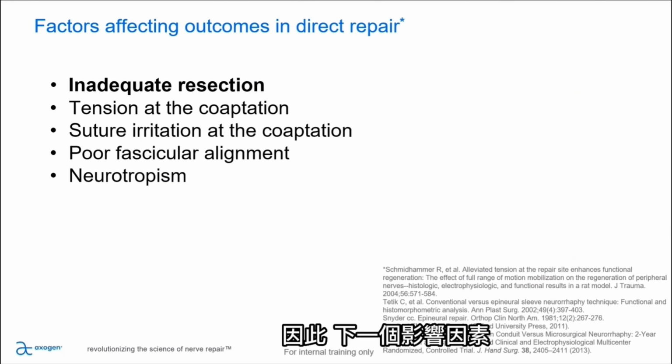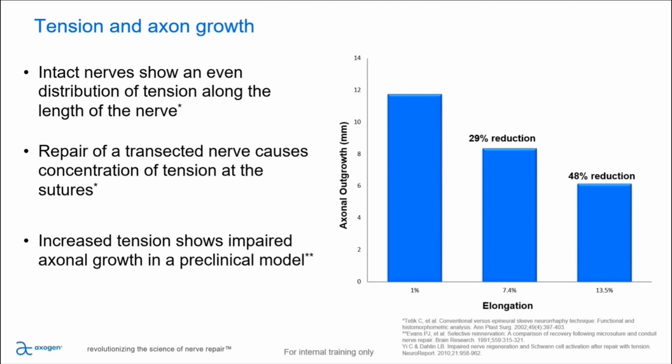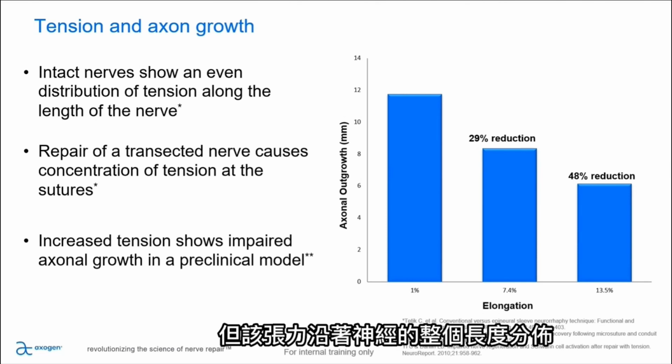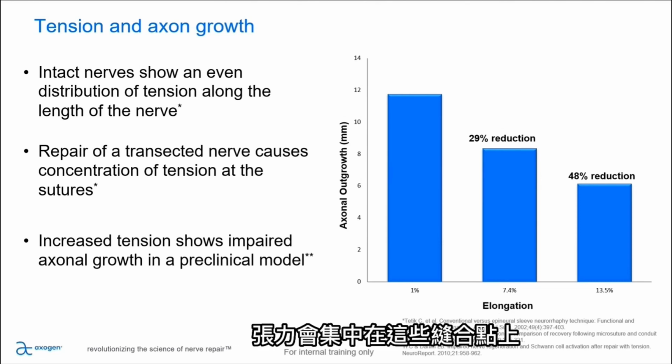So the next thing that can affect direct repair is tension at the coaptation. In an intact nerve, the nerve is under tension, but that tension is distributed all along the length of the nerve. When the nerve is cut and sutured back together, the tension becomes concentrated at those suture points.